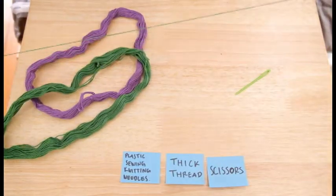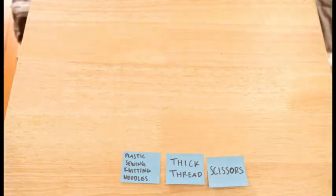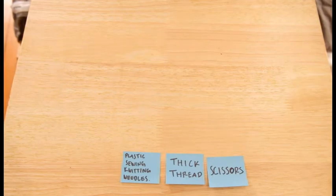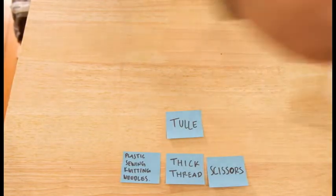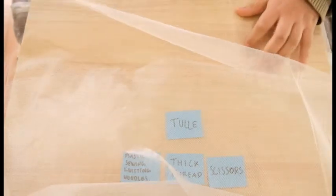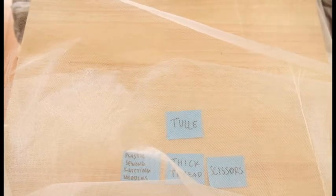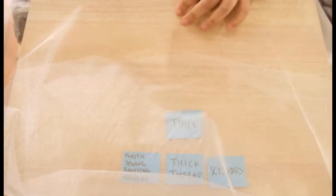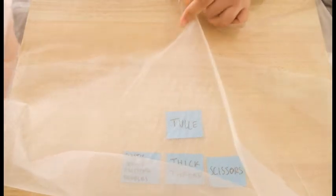I have all of this thread to put into my tulle, which is our next material that we will need. We will bring over our tulle. I'm gonna spread it across my table here so that you can see what I'm doing. And this is fun because, just as with all of our past mark makings, we're gonna let the needle guide us where we think it should go. So we enter the tulle and we start going places where we think our needle might want to go.